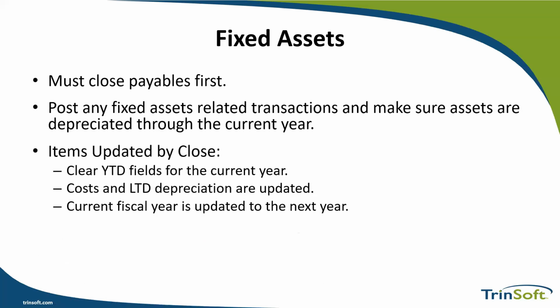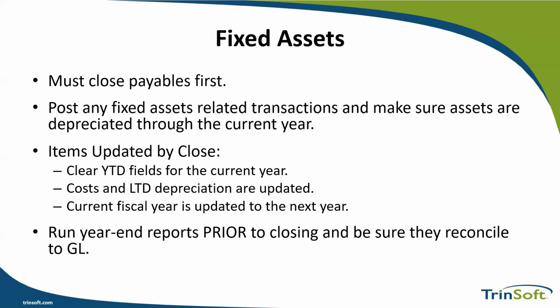And then once that fixed asset process close runs, it'll be looking to clear year-to-date fields in the current year. Cost and life-to-date depreciation will be updated, and this will include your reserves, your salvage values, et cetera. And so your current fiscal year is updated to the next year as well. So a couple of the key updates made during that fixed assets close process. And then again, a key aspect to know about the fixed assets module is that it's important to run year-end reports and reconcile reports prior to closing this module, just again as a good test.